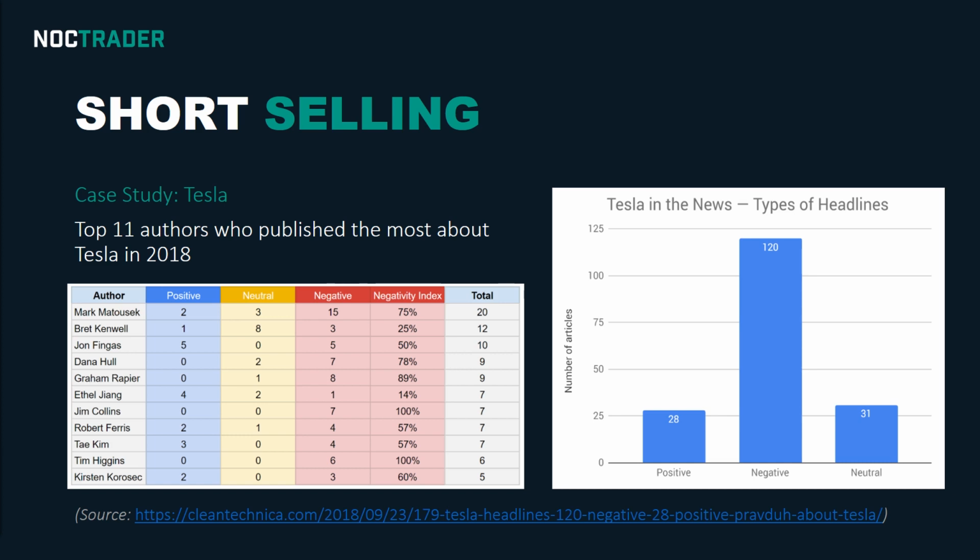And if you look on the right hand side, Tesla in the news, they had 120 bad articles written about them in 2018 in comparison to 28 positive and 31 neutral. This may be just because they've had a lot of bad situations happen to them, but some people may attribute it to the fact that there's been a bear raid, where institutional investors and maybe even people within the media have once again made a concerted effort to bring some bad press to light about Tesla so that the share price can tank.